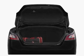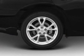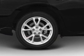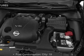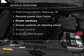A premium sound system is just one of the benefits of owning this vehicle. Brake safely with the anti-lock braking system. Let the outside in with a built-in sunroof. And with these notable features, you won't want to miss out on the opportunity to own this amazing ride.